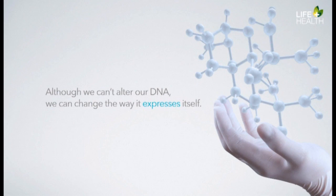You may have learned in biology class that your genes will determine your destiny. You inherit 23 chromosomes from your father and 23 from your mother. They might be good genes, they might be bad genes, but there's nothing you can do about it. Well, it turns out that's not really true. Although we can't alter our DNA, we can change the way it expresses itself. To put it simply, we can turn good genes on and bad genes off. Let's look at a few examples.